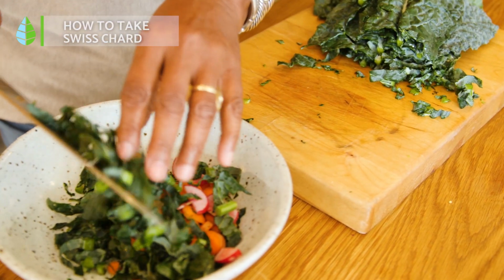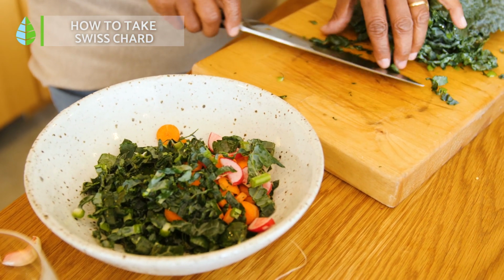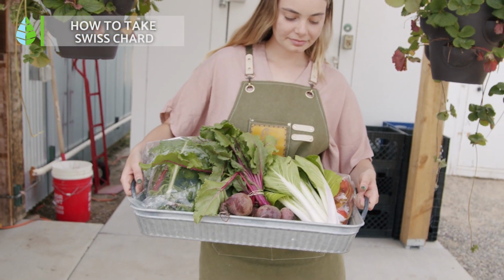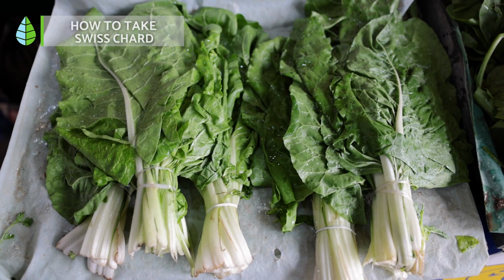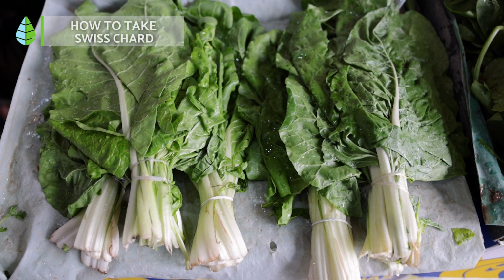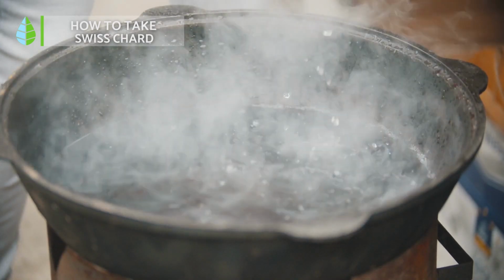How to take chard. Chard is a versatile ingredient that can be prepared in many different ways. It can be consumed raw or cooked, but it's worth noting that cooking methods can affect its nutritional value. Raw consumption is ideal whenever possible. Boiling or steaming chard are common cooking methods, and the resulting broth can also be consumed.